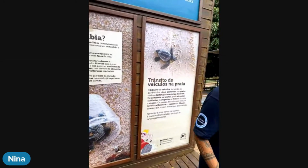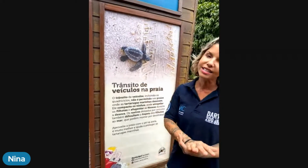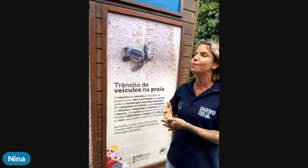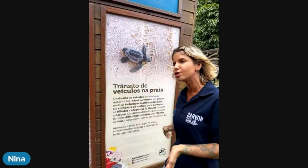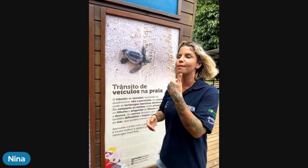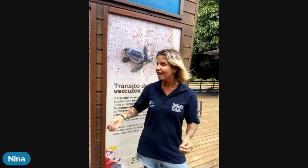Another concern in Brazil is cars in nesting areas. We have nesting areas where, unfortunately, people still like to go to the beach and drive their cars really close to the water, and there might be nests there. If there are nests on the beach and it's a place that Tamar is taking care of, no cars are allowed.